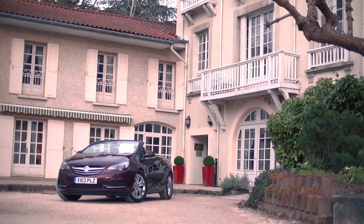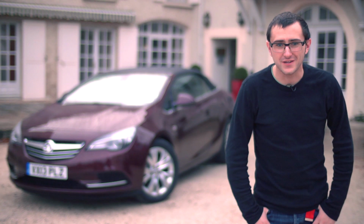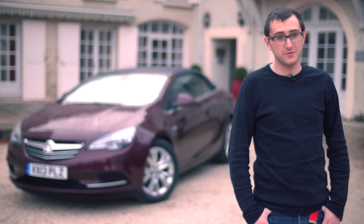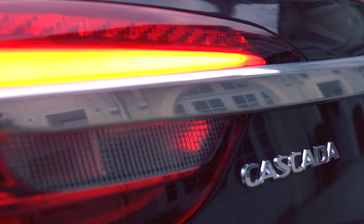It's a Vauxhall and can be had for less than 25 grand. Vauxhall calls this the Cascada, and they fervently hope that you've noticed all of that. They also hope that you'll rethink that Audi order.